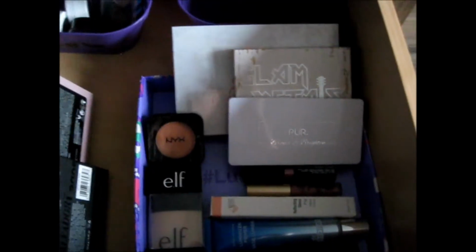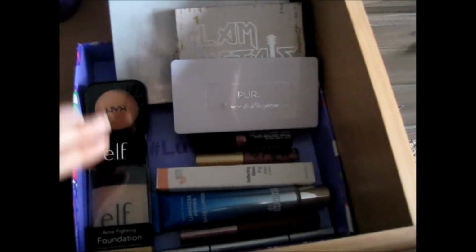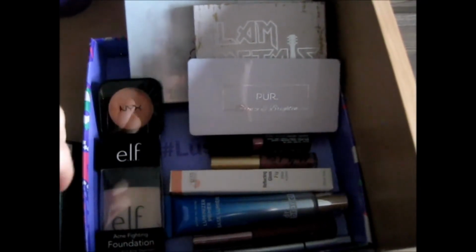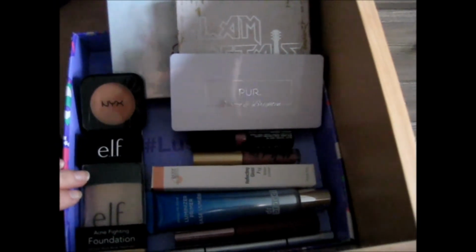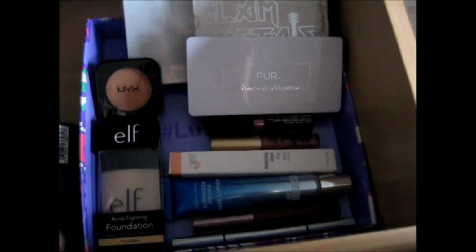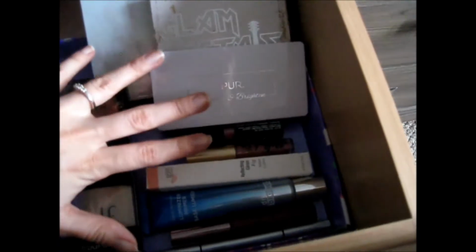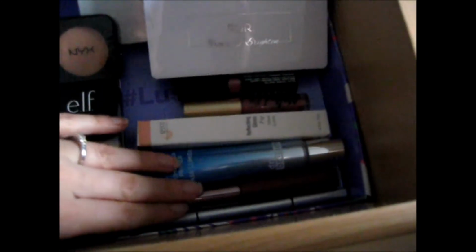Okay, now this section is going to be my to test section. I either pulled these products from my new in drawer, which is getting so full it's not even new in anymore. It's just products that I've never used before, as well as products that came in BoxyCharm that I want to test out. If you saw my last video, you know I want to do my BoxyCharm unboxings a little bit differently. So I have them here to test out.